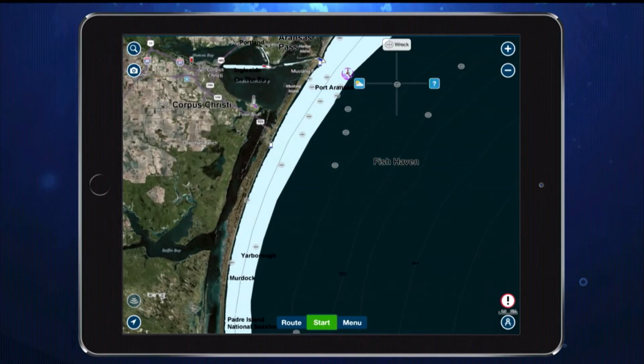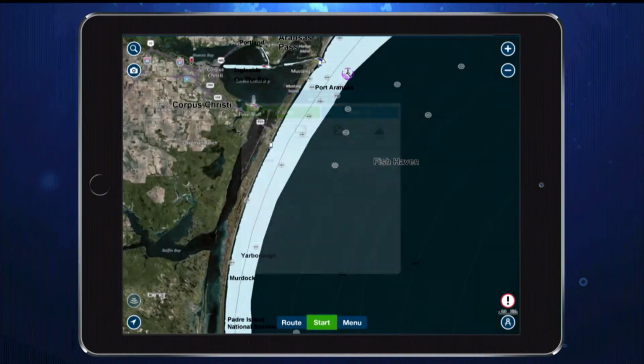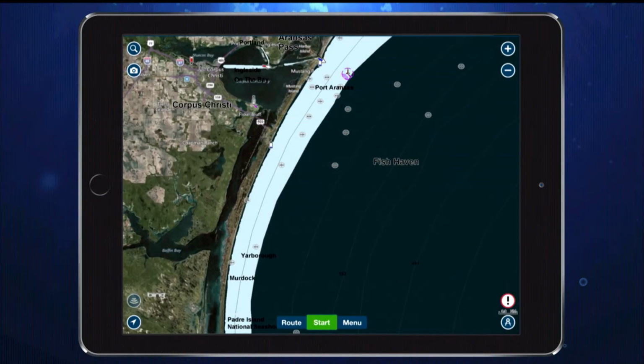Throughout all the regions, there's lots of different information that you can get. You just simply put the cursor on it and it'll tell you exactly what it is. All right, that's what we got for Navionics.